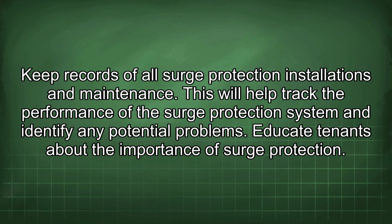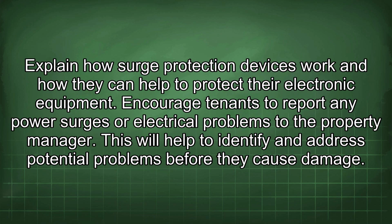Keep records of all surge protection installations and maintenance. This will help track the performance of the surge protection system and identify any potential problems. Educate tenants about the importance of surge protection. Explain how surge protection devices work and how they can help to protect their electronic equipment. Encourage tenants to report any power surges or electrical problems to the property manager. This will help to identify and address potential problems before they cause damage.